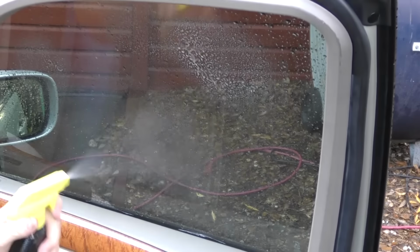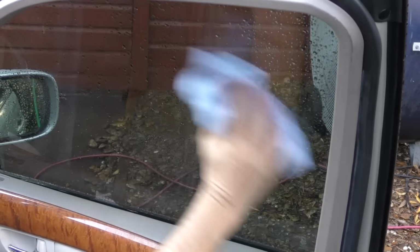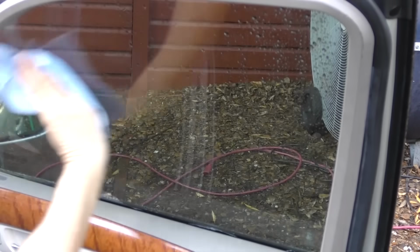And the Stoner Invisible Glass, it's great for cleaning windows. It doesn't leave streaks and it keeps them nice and clean. And who wants dirty windows anyway? Realize clean windows, hey, that's the best defense you can have against things fogging up or smearing up.